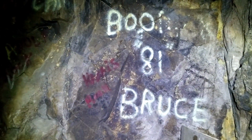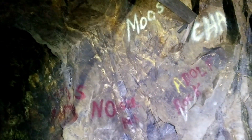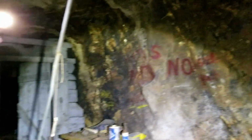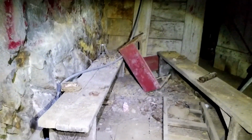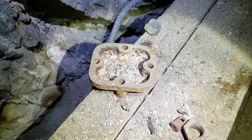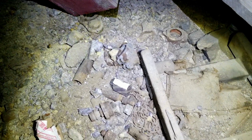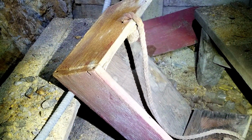Let's see there. Bruce. It's a whole bunch of names in here. Got to compare them to the list from the lamp sign out. All sorts of parts. End of a grease gun. This might have been the tool skip.